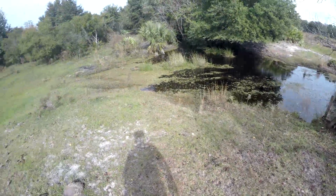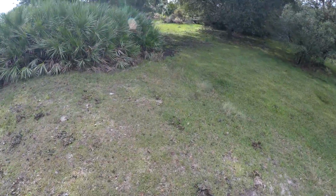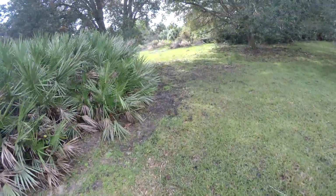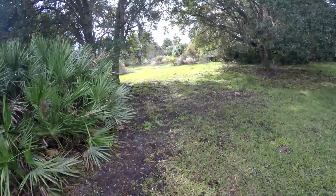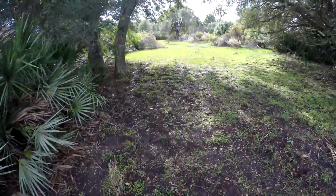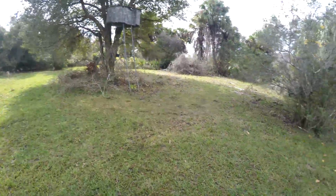And we're walking in now to where I have a large tripod stand. Where I'm standing right now is where the stand used to be. But it was so much out in the open, and it didn't have a roof on it. Sitting in the afternoon, it would get hot sitting out in the sun, and I have no background cover to break up my profile.